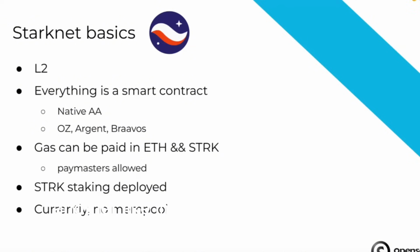Another important fact is that gas can be paid in ETH and STRK. This is just another piece of information about Starknet. And also paymasters are allowed. So there is another kind of contracts you can maybe find out about. It's really interesting that you can pay gas in both Ether and Starknet tokens. Not a lot of layer 2s are implementing that, because usually layer 2s do not implement that.